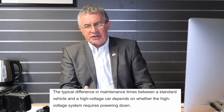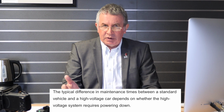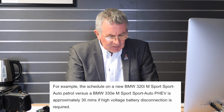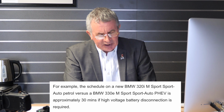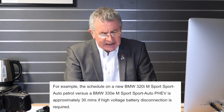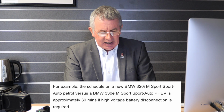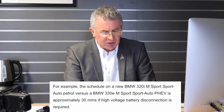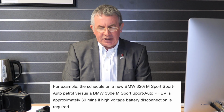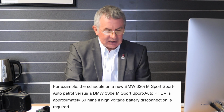So technically for servicing, it shouldn't, I wouldn't have thought. But for any other repairs, it does. So any other repairs, it's going to cost you more. For example, the schedule on a new BMW 320i M Sport Auto petrol versus a BMW 330e M Sport Auto PHEV is approximately 30 minutes if high voltage battery disconnection is required." Got to disconnect it to start off with, go and take the keys somewhere, put them in a lockbox, wait, go and get the keys back, come back.